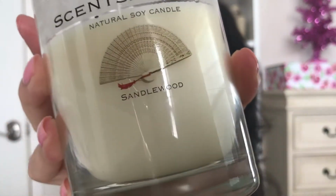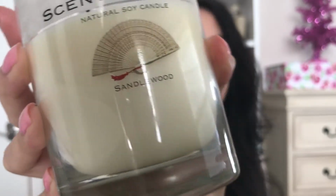I think they're great gifts. I wanted to share them with you guys because I know that everyone follows the Bath & Body Works trend, but if you're just in the mood to try something new or get a little bit more out of your candle, like I said, oh, this one I didn't show up close, but this one's Sandalwood. Let me get it to focus. There you go. That one is Sandalwood.